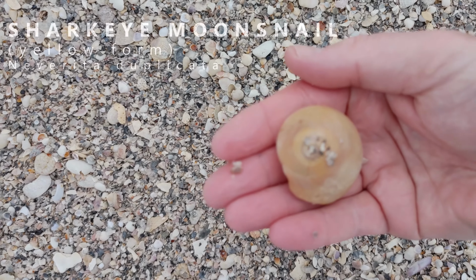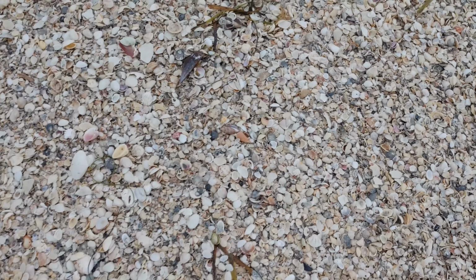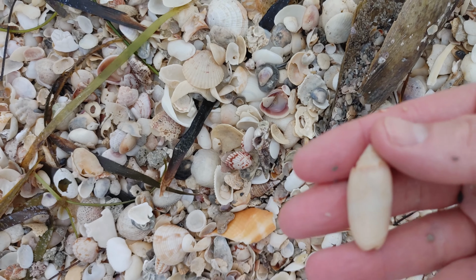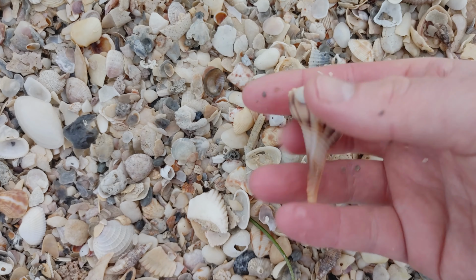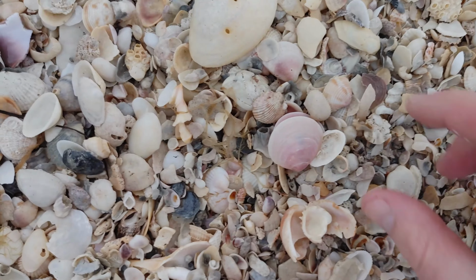Shark eye here. Nice little shark eye moon. Very beautiful one. Keep looking here. Let me know if you see anything that I miss, because I'm going a little quickly here because I don't want to get caught in the rainstorm. Or just a lightning whelk. I don't know what that is, but that's really pretty.